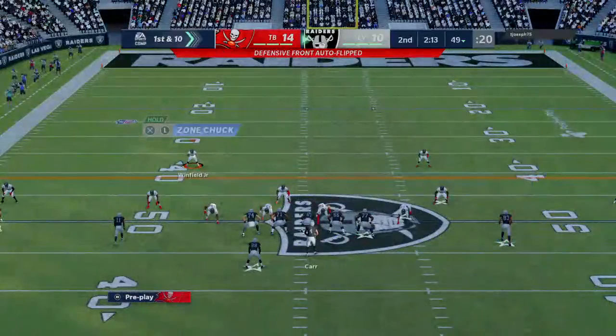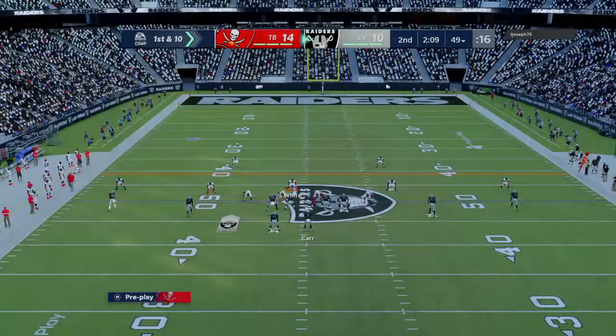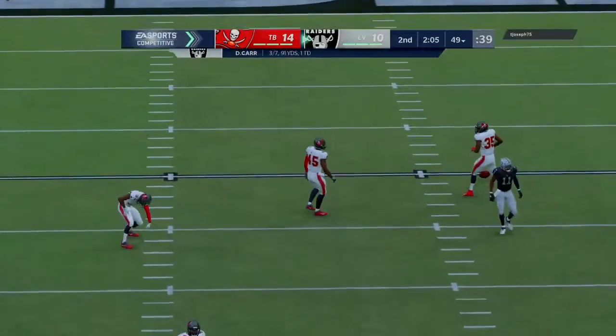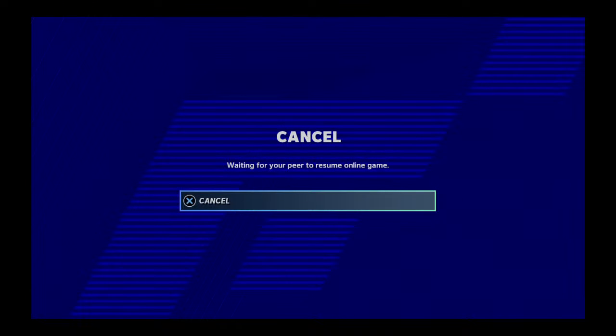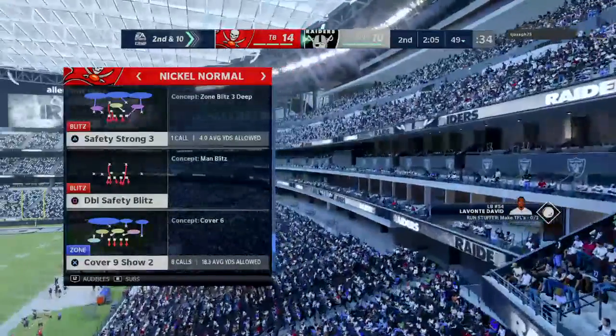They don't need to run another play here before the 2-minute warning. Let's see if they do it anyway. On first down, Carr. And nowhere to fit that football in. It's knocked away. Incomplete. It's 2nd down and 10.